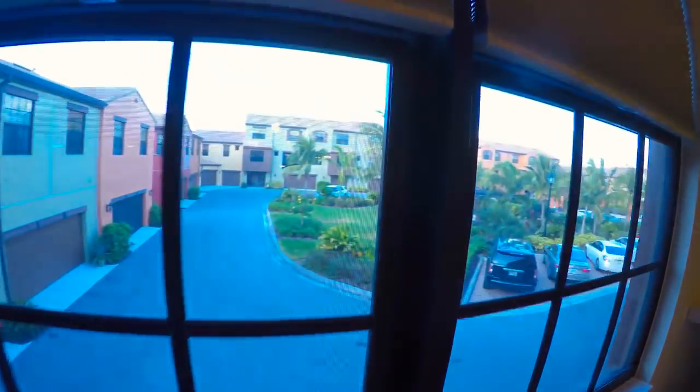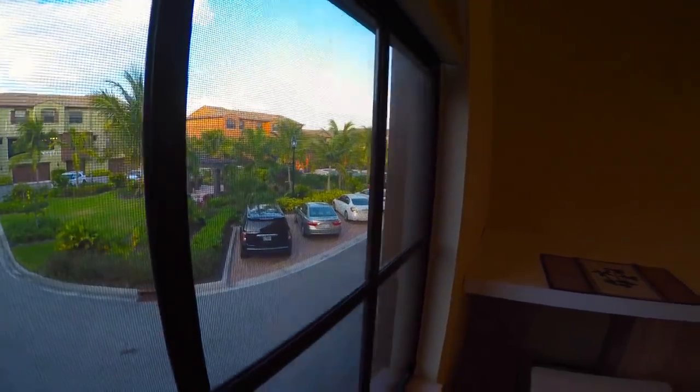Here's another view of the courtyard. You can see the swimming pool a little bit better here. There's a couple people swimming out there. That's what I should be doing right now instead of taking this video.